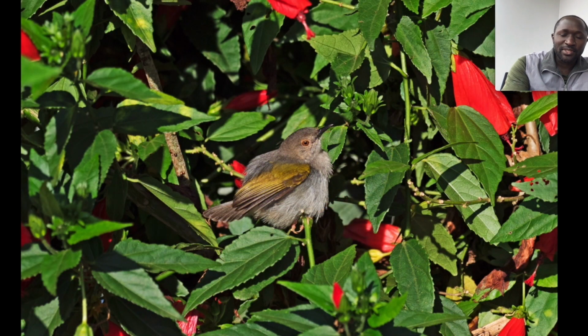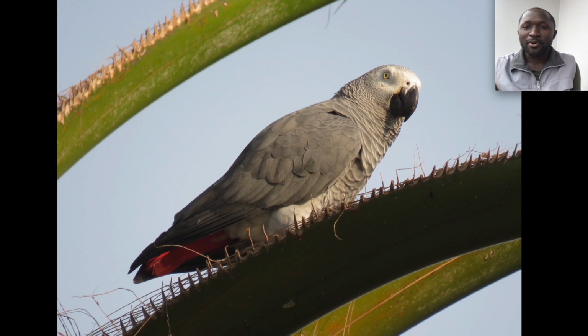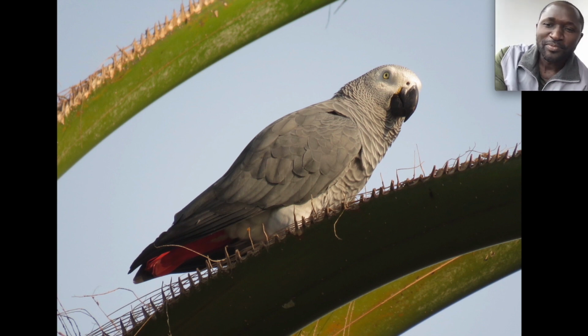We have chances to see some gray-backed camaropteras. Camaropteras are Old World warblers. They really love to go around these hibiscus for insects that come in to feed on the nectar. Got some palm trees around, and this one really attracts the African grey parrot. I know many people have seen this one in cages. Good chance of seeing them here very nicely.